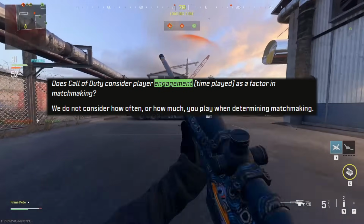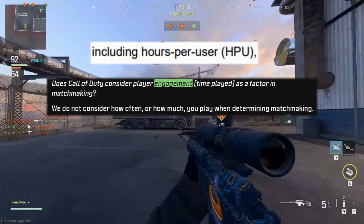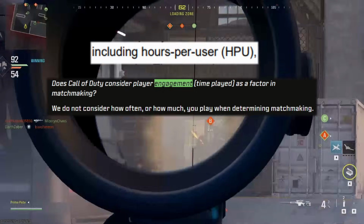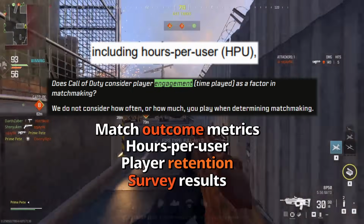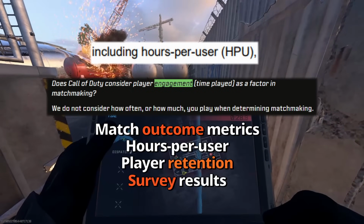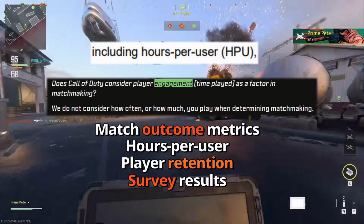So they deny measuring time played, yet here they 100% fully admit to using hours per user when determining the satisfaction score for a match, and they also have 4 factors that measure player engagement. So there's definitely a reason they didn't deny using real engagement, but it's also kind of strange that they just admitted to using something that they denied using a little earlier this year.